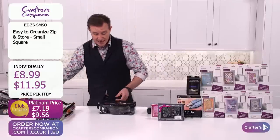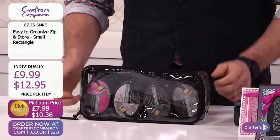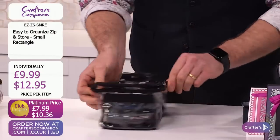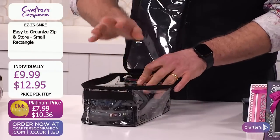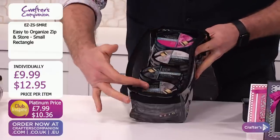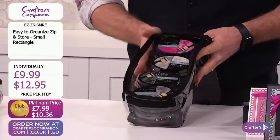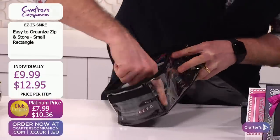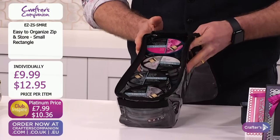Now, the smaller rectangle, you've seen the idea here, absolutely perfect again for storage for your ink pads. I know that we have the trays, but it might well be that you want to take some ink pads with you when you're going away. And these stack absolutely brilliantly. We calculated, didn't we, that if you stack these well, you can pretty much get a full range of either your water reactives, your quick dries, or your opaques within these, because you can get six or eight, is it? Oh, now I've lost count. One, two, three. It was eight, wasn't it? Eight within each of the rows there. So those stack beautifully in there.